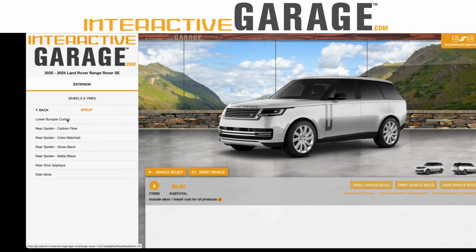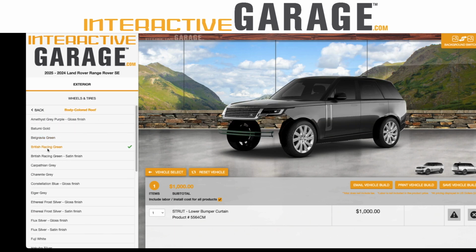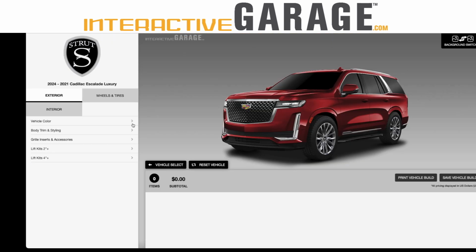So you can kind of see from Strut, there's a lower bumper curtain. Those change based upon the color of the vehicle. So here's this lower bumper curtain. The grills, rear spoiler. You'll see that we're doing a new rear 3/4 view on some of the vehicles, like this Range Rover. So yeah, a bunch of new cool stuff from Strut.